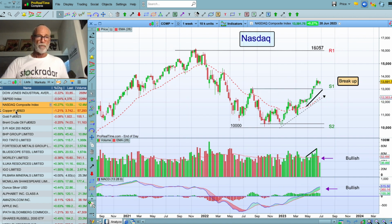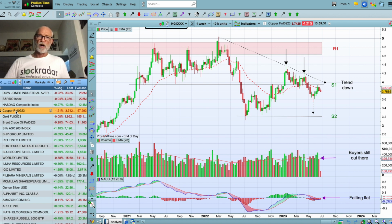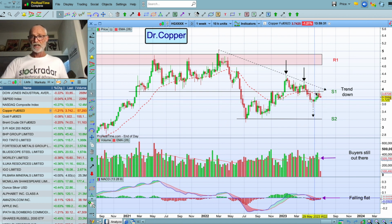Commodities, well, not such a happy picture, but not too bad, because we are going to be looking at the miners a bit later on, so I've got an interesting story going on there. For the moment, though, copper is holding in a downtrend. It's never really recovered from this big fall down here. It made a higher low here, a lower high, and it's now still pushing down.